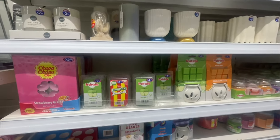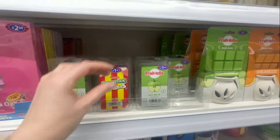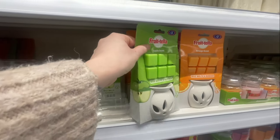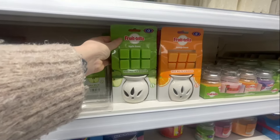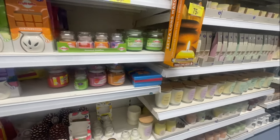And then I've always seen the Chupa Chups wax melts, but not the Frutella ones. So I used to love Frutellas, they were one of my favourite sweets back in the day. But you can get the wax melts and the wax burner for £3, which I thought was a bargain, to say the least. And then again, we've got some more candles.